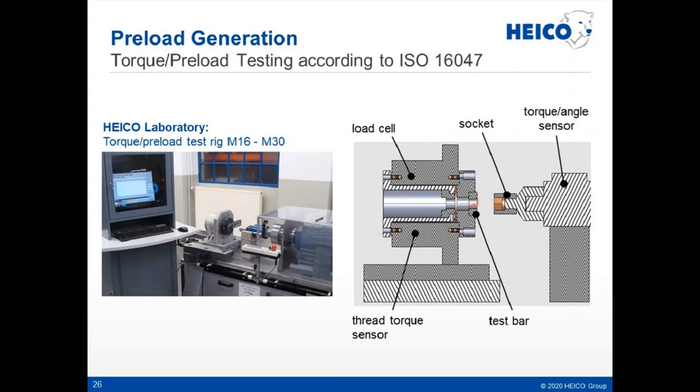As we offer it for our customers, we have two torque preload test rigs to do torque preload tests from M3 to M30, which means we can support our customers with assembly torques for their bolts with our wedge lock washers, because our wedge lock washers also affect the friction in the bolted joint, and a new torque has to be defined to generate the same preload.